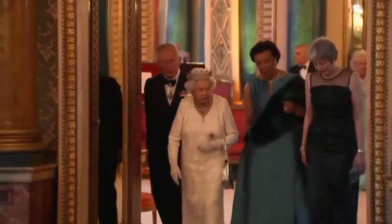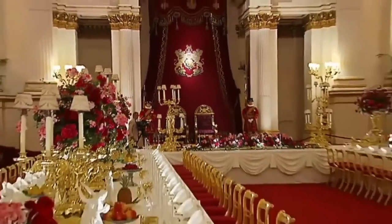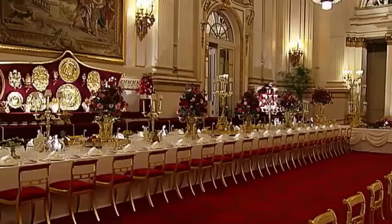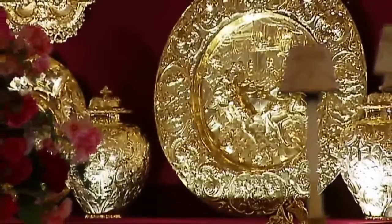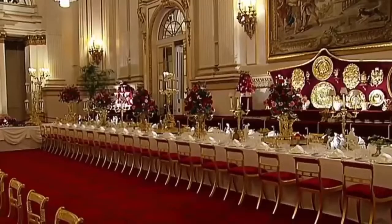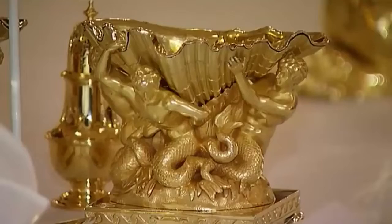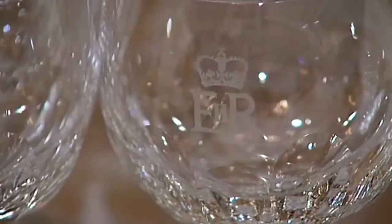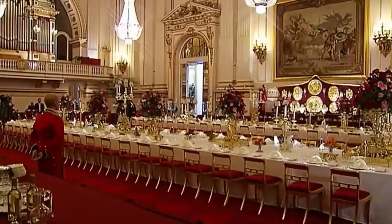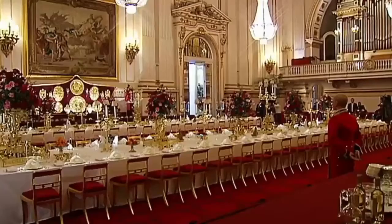A state visitor is not only shown the treasures of the collection, but they'll also eat from one of its finest items. A state banquet is a glittering occasion, and a lot of that is due to the incredible dinner service. And this is George IV's dinner service. It's silver and gilt, and it's just gigantic. 4,000 items. Took 25 years to assemble. And when the full banqueting table is unleashed, it can seat 160 guests.